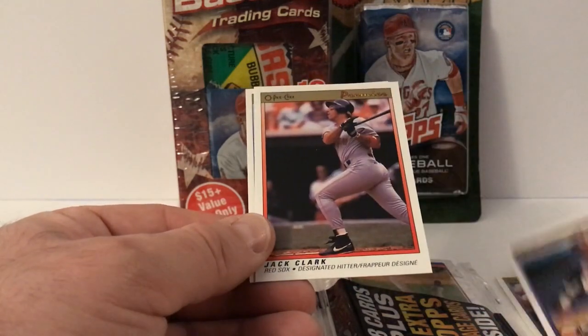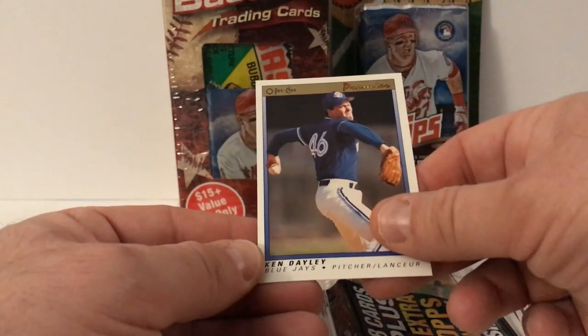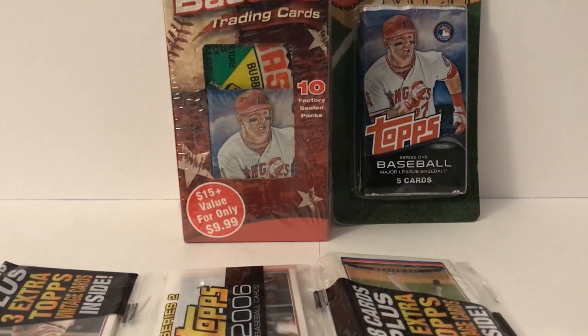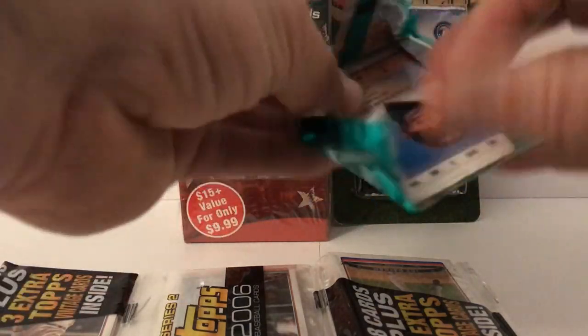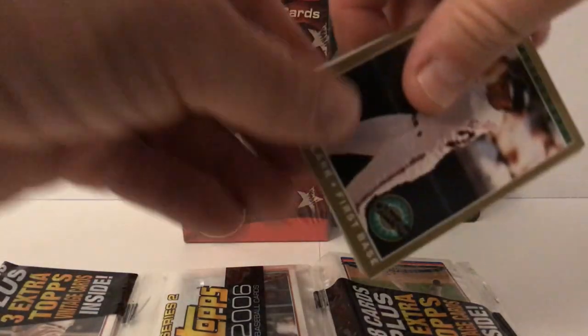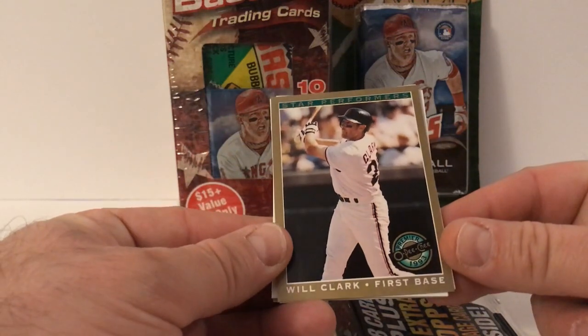Hensley Mullins, Terry Pendleton, Jack Clark, and Ken Daly. Nobody special. I mean, good players, but nothing spectacular. I don't even know what to look for on these OPGs, if there is anything even valuable on these. Usually that's what I look for on all these old cards, something that I may have missed.